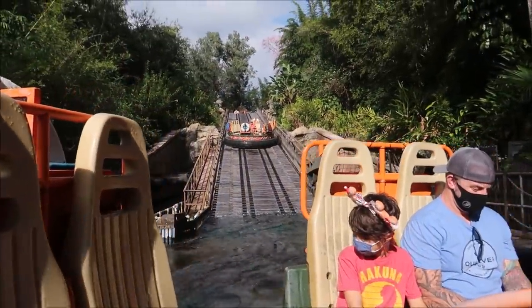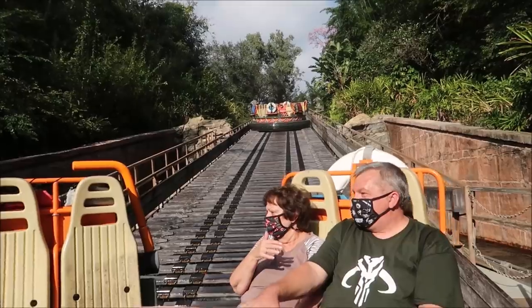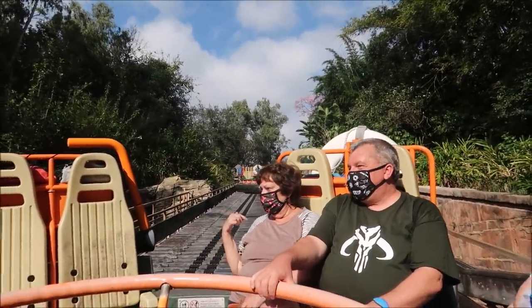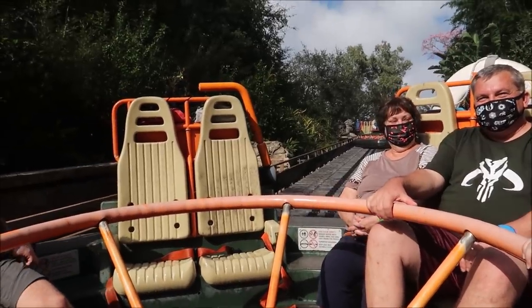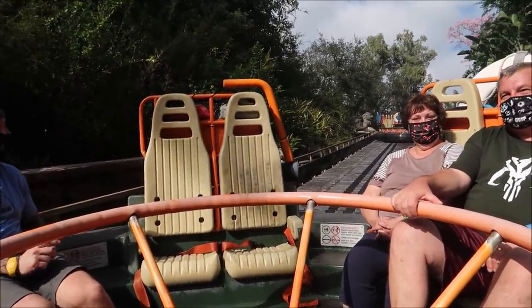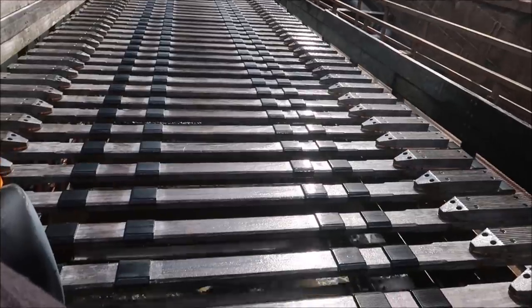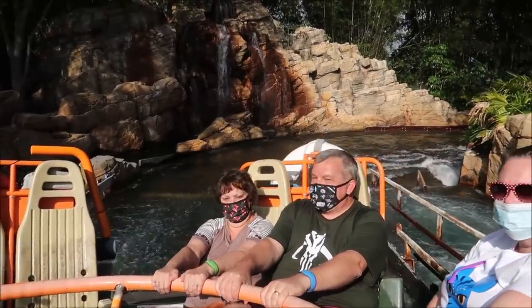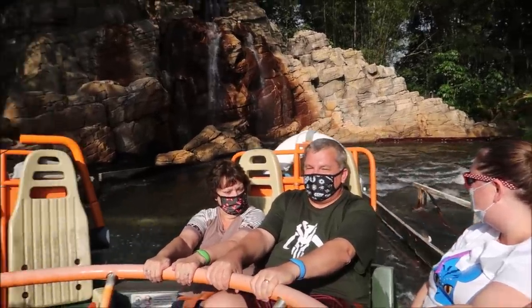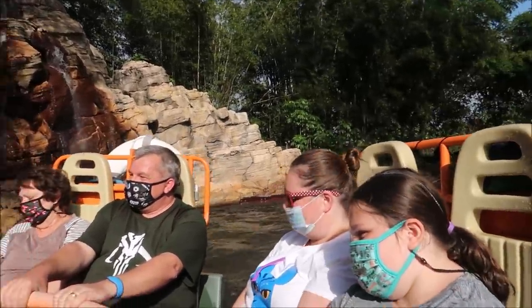Oh, there we go, we're rising up. One part, yep, it's all luck of the draw. Yeah, it's gonna be right there. It depends, like I said, on which way the vehicle rotates, whether or not you may get soaked. Ooh, do you hear the animal sounds? Here we go.